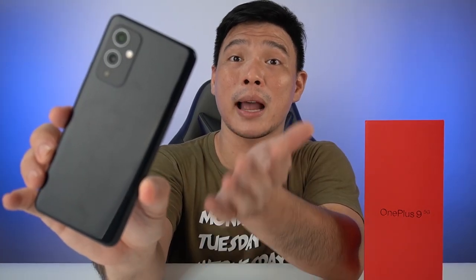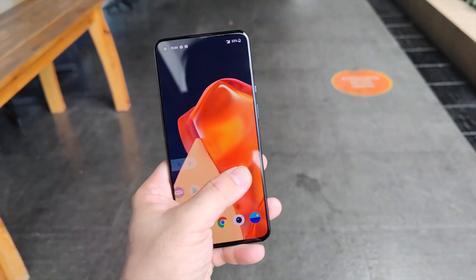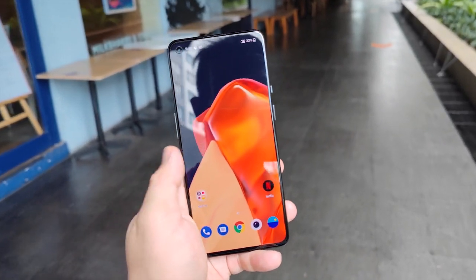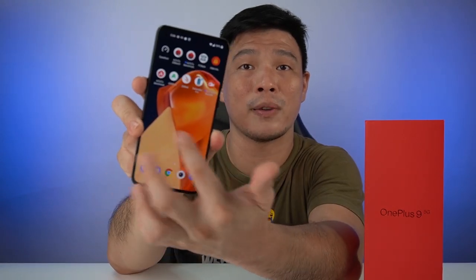So hawak ko right now dito sa aking kamay is a 12 gigs of RAM, 256GB of storage, UFS 3.1 na Snapdragon 888 powered na 5G capable phone dito sa Oneplus 9 5G. And what I like about dito sa Oneplus is very, very smooth ang kanyang UI. Oxygen OS 11 and running Android 11. And it's really nice. Kita natin, ang kada swipe, very, very smooth. And did you know, guys, it's already 120Hz na screen refresh rate, which makes it more smoother sa aking mata.